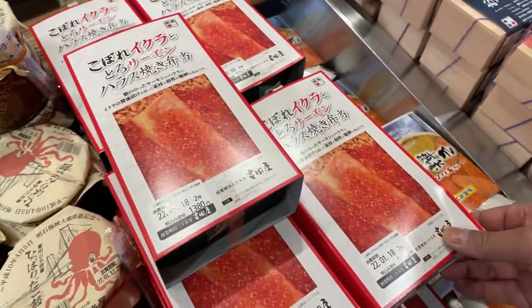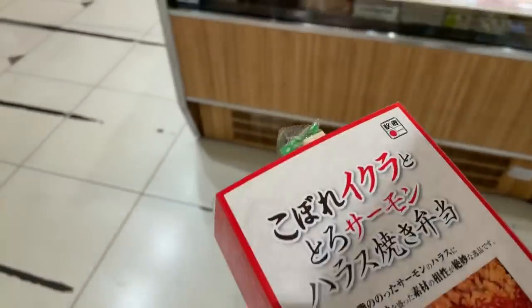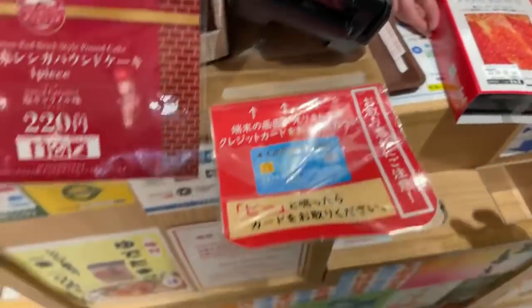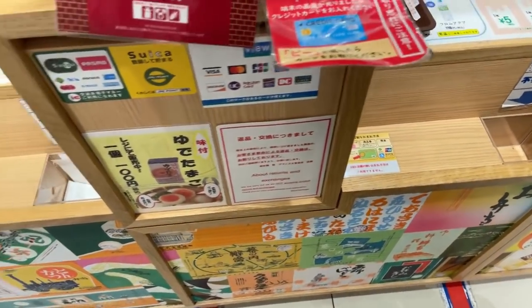Gonna go with an age-old favorite, salmon ikura. Fukuro, onegaishimasu. Hi.